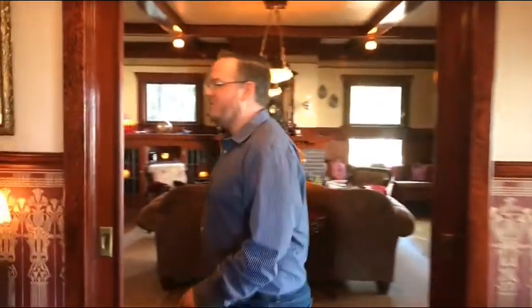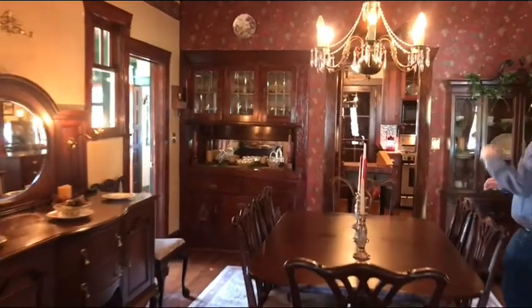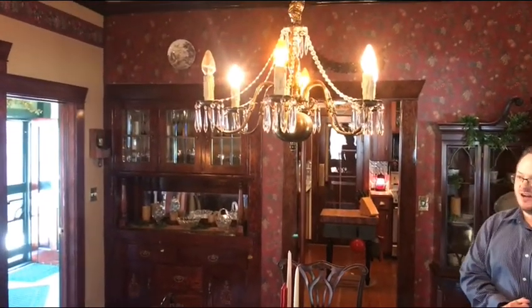Okay, moving on. We're back in the entryway now and moving toward the dining room. Very traditional style chandelier, not gaudy by any means. It definitely fits with the style.